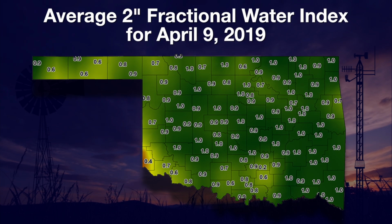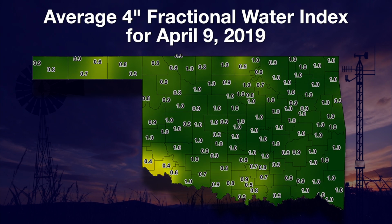Looking at the soil moisture situation, we see that most of the state is still in great shape. The 2-inch fractional water index for April 9th shows mostly 0.9s to 1s. An index of 1 would indicate a near saturated soil, while a 0 would be at the plant wilting point. Only 2 sites are below 0.5, Hollis and Fittstown. Deeper in the soil, at 4 inches, we see a similar trend. Fittstown looks better, but we add Altus and Blackwell to the list of stations with 0.5 or lower indexes.